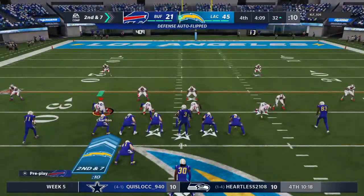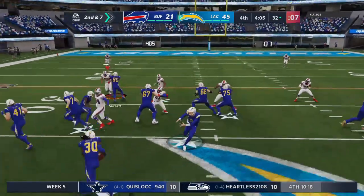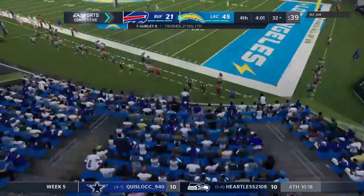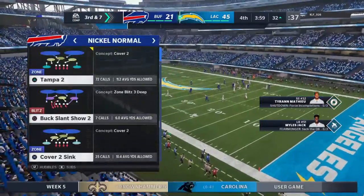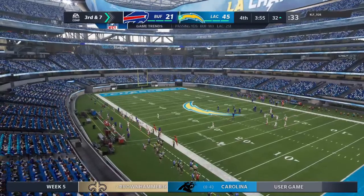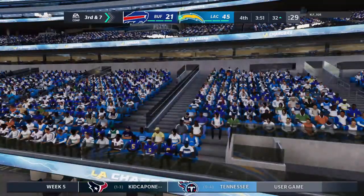The last run got 3. Now here's 2nd and 7. Again they run with Gurley, looking for a cutback lane, but nothing there as he's met at the line of scrimmage. The tackle made, no gain on the play, and it's going to bring up a 3rd down. Brings up 3rd down and 7.